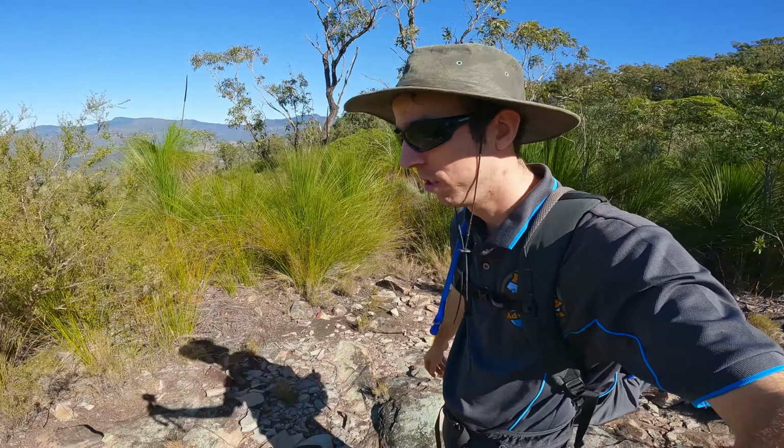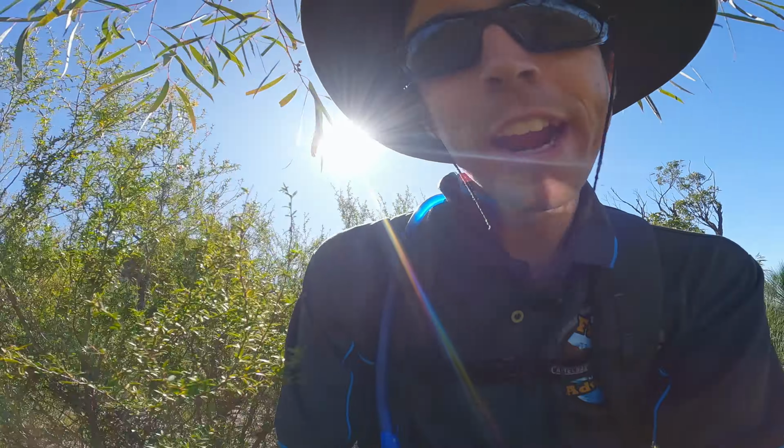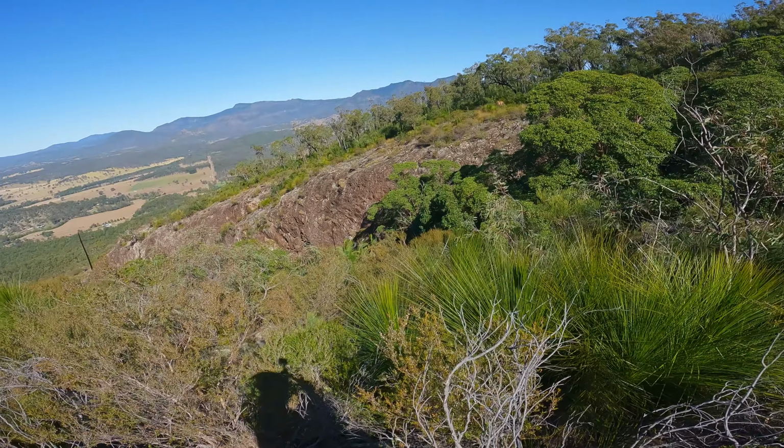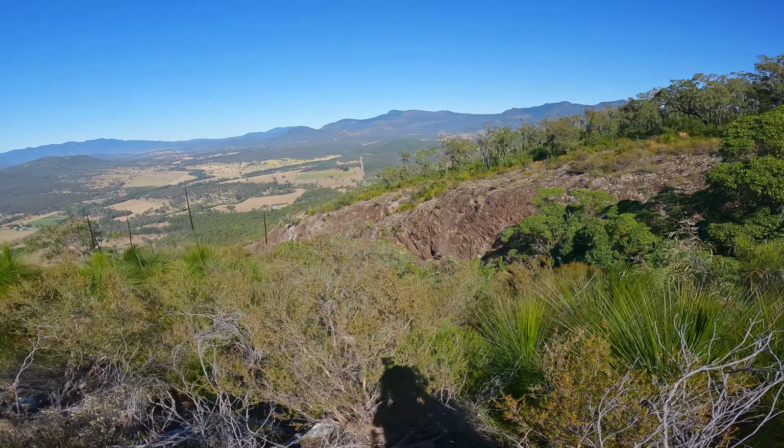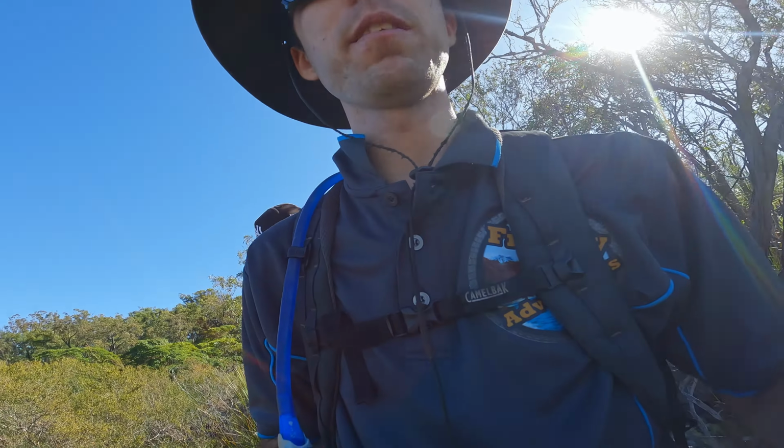Nothing like the other track we were just on. I think that was a lot better so far, but this is cool nonetheless. A bit more direct. And that must be Palm Gorge down there. I can see some palm trees in it. Yeah, we'll be on the ridge right now. So that's Barney. You can see Barney from here.